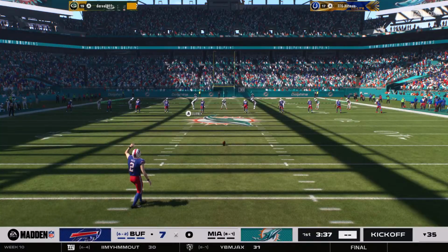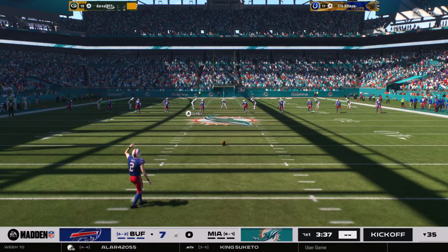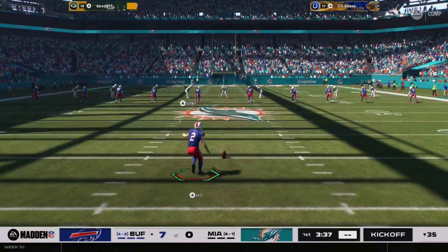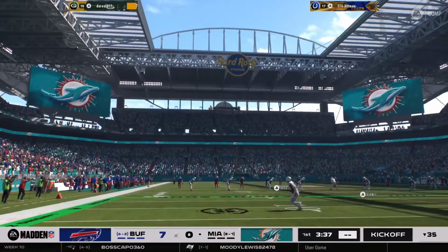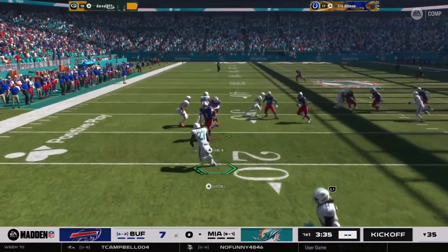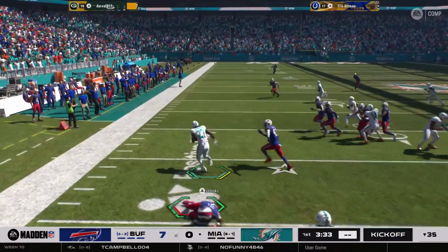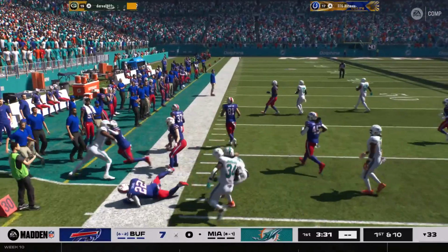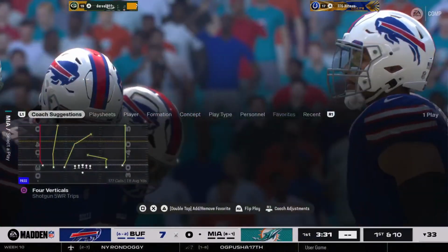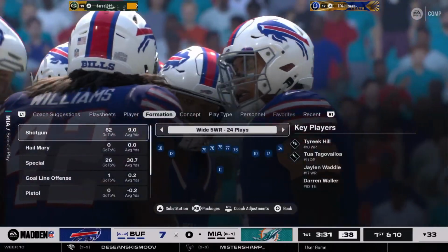Tyler Bass to kick off for Buffalo. After the touchdown, Bass to kick it away. Escapes the defender. A dangerous return man showing it here. And he is out of bounds as they'll start up past the 30.